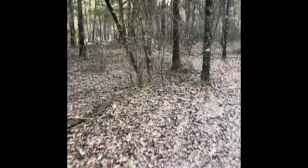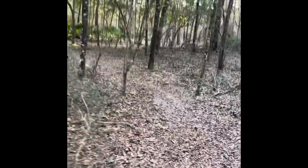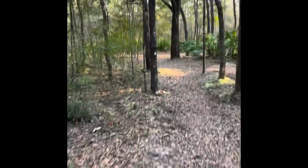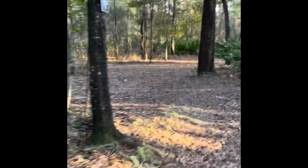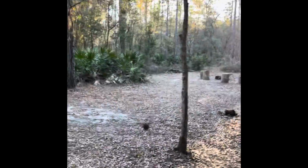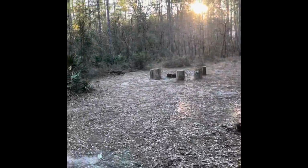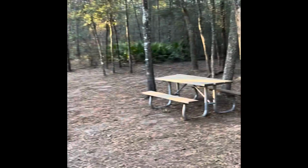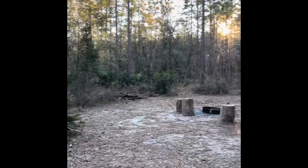Well, I'm headed into the campsite. I'm on the Pioneer Trail now, and it's about 5 o'clock. I've got about 2.5 miles to go, so hopefully I'll get out before dark. But just wanted to show you guys this campsite. It's got a lot of space. Nice little campfire area, picnic table, little bench, tons of room.